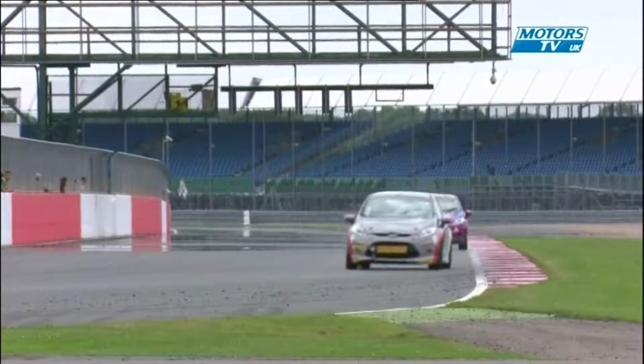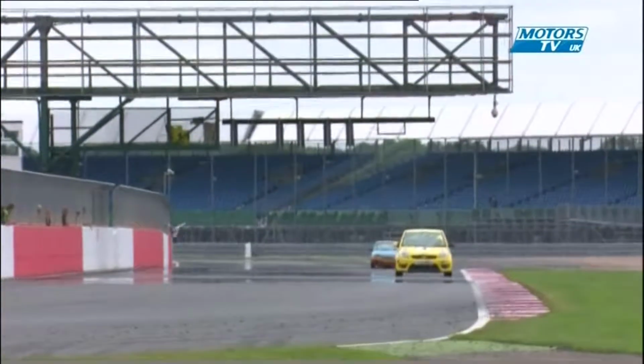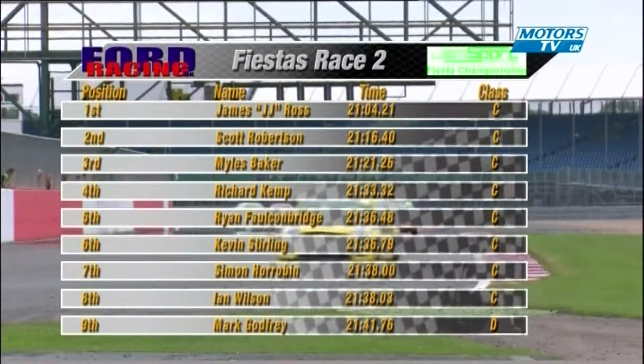There's the checker. JJ Ross takes the checkered flag. Immediately ahead of him it's Jess King. She's on the last lap, so she'll have to complete that. JJ Ross taking the win from Scott Robertson.